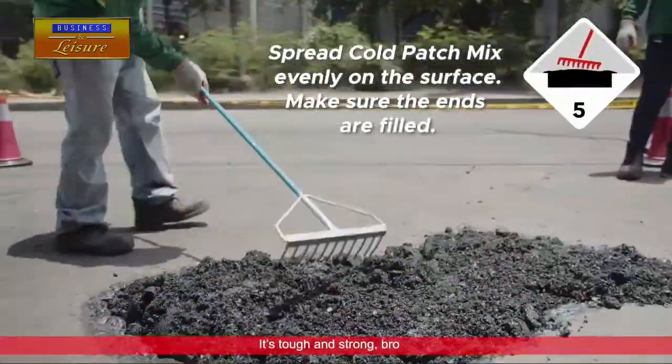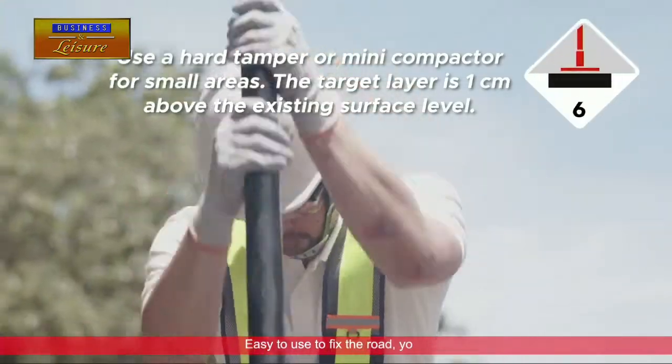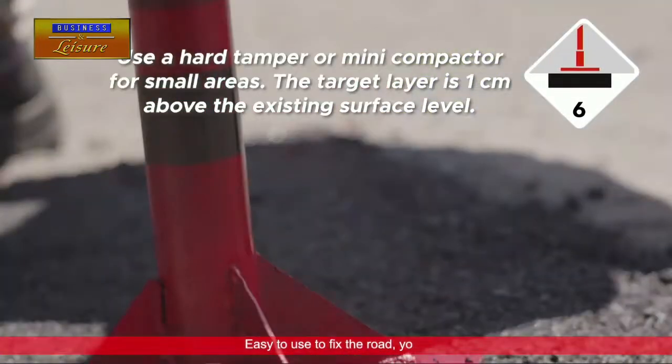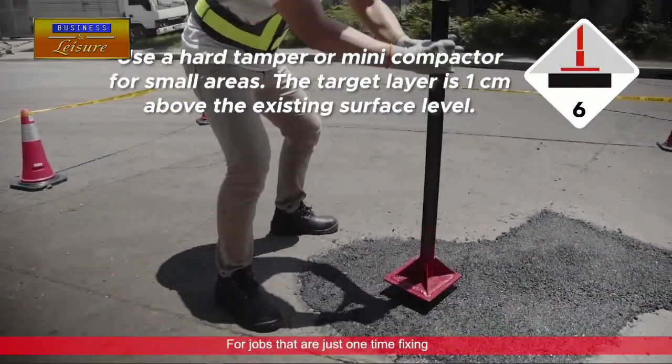Step 5. Spread Cold Patch Mix evenly on surface, making sure the ends are filled. And Step 6. Use a hard tamper or mini compactor for small areas. The target layer is 1 centimeter above the existing surface level.